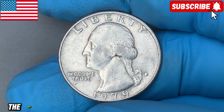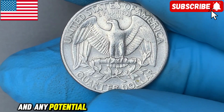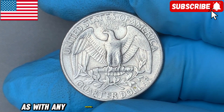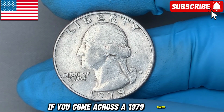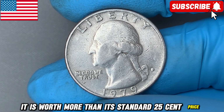But there's something special about a select few of these coins that make them worth far more than just pocket change. The key to understanding the value of the 1979 quarter lies in its rarity, its condition, and any potential minting errors that might exist. Let's start with the condition of the coin. As with any collectible, the better the condition, the higher the value. If you come across a 1979 quarter that has been well preserved, showing minimal signs of wear, it is worth more than its standard 25-cent price.